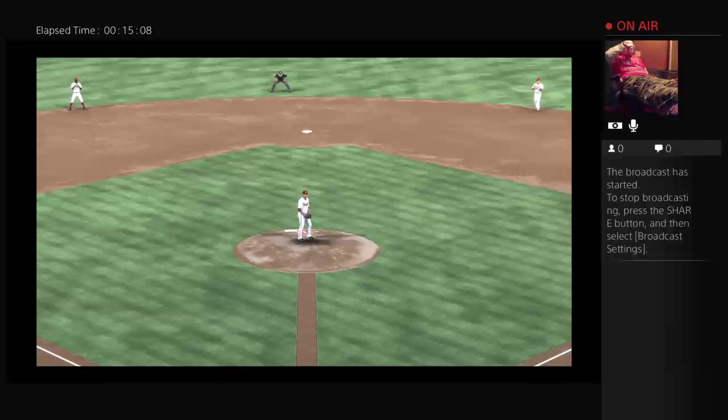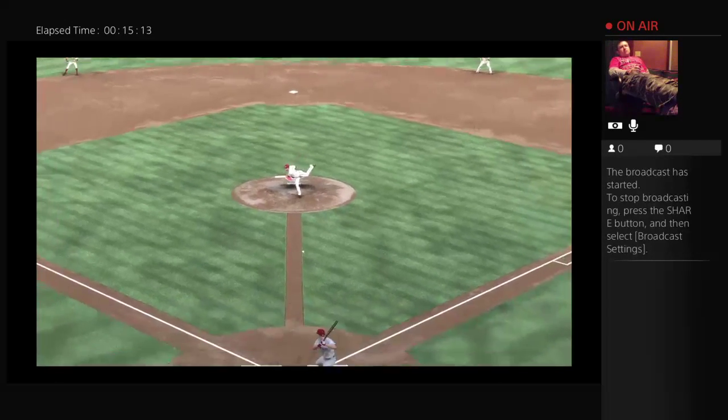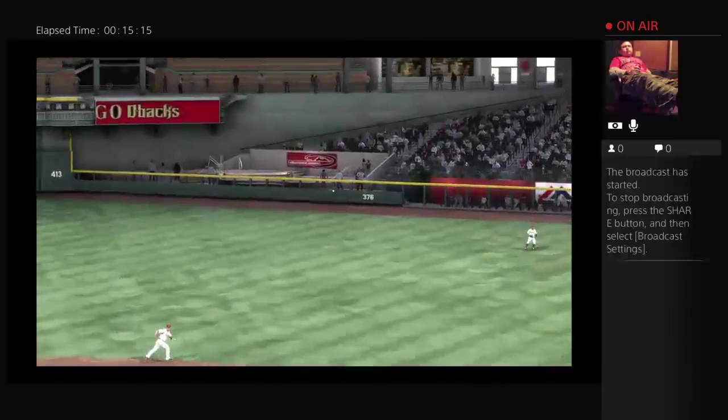He got himself into a good hitter's count. That's 2-0. Found a good pitch to hit, and he hit it hard. Just unlucky, I guess. He hit it right at somebody.